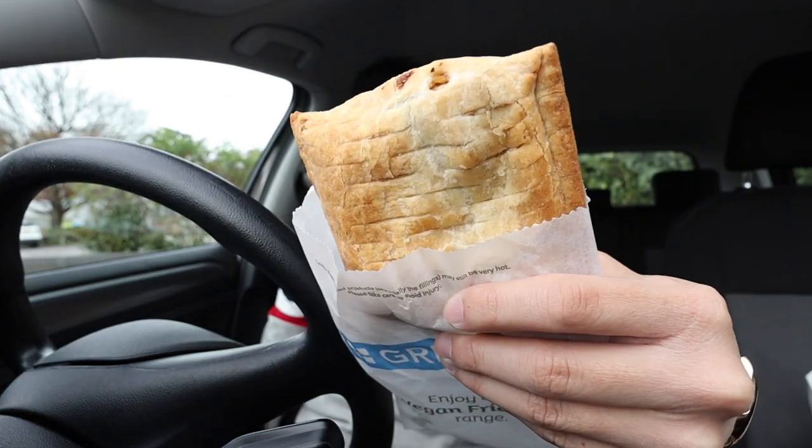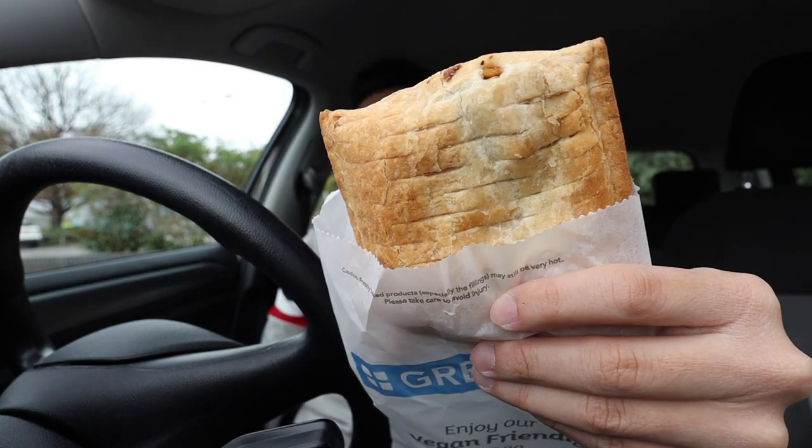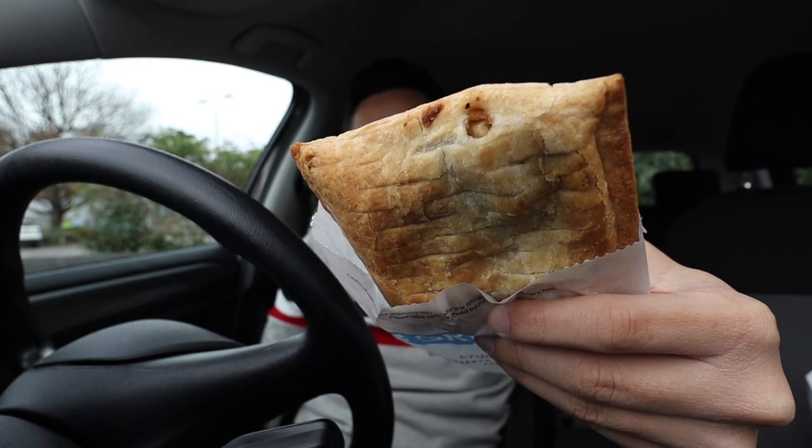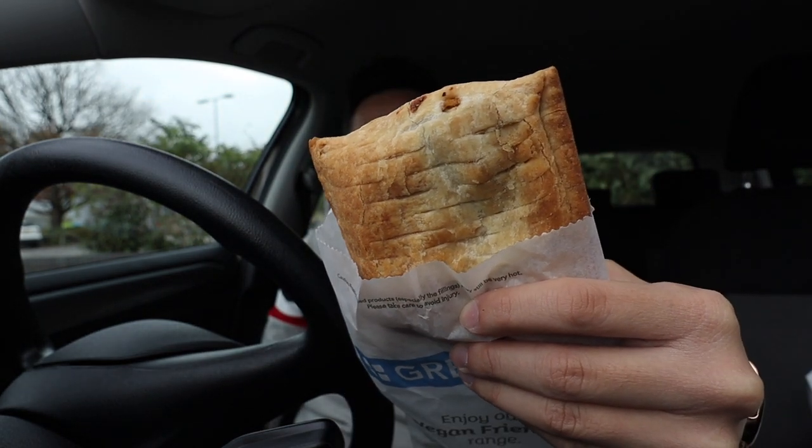So next up, I've got the vegan festive bake, and this is just like the normal festive bake, but without the meat. I think they substitute it with corn instead of the chicken, and some sort of corn instead of the bacon as well. So let's give this a taste. Here it goes.